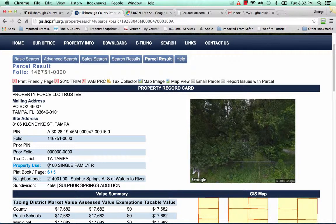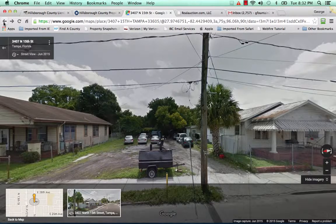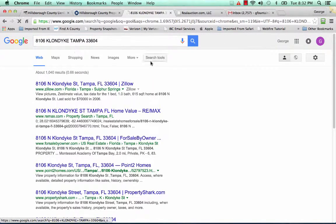But look at our use code. This use code is 0100, which means it's zoned for a single family residential home. There probably was a house there at one time, but a lot of these properties get torn down. So I'm going to go back to Google, paste in that address, and just have a quick look at it.